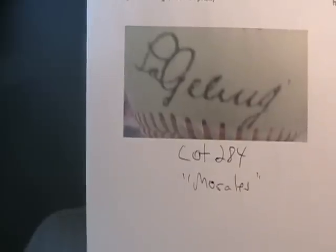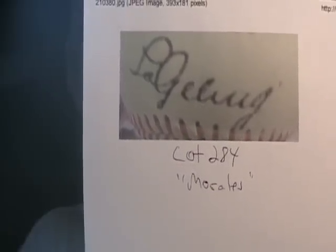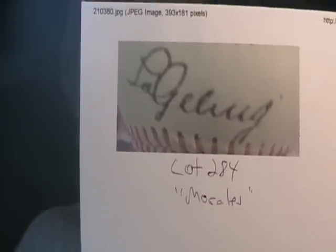Now, this is what you would call an ugly Lou Gehrig. Lot number 284, authenticated by Morales. And you know why I can say that Morales gives blanket authentication to everything? How could he possibly authenticate this piece of crap? You know why? Because he is known as Chris. I never saw an autograph I didn't like.